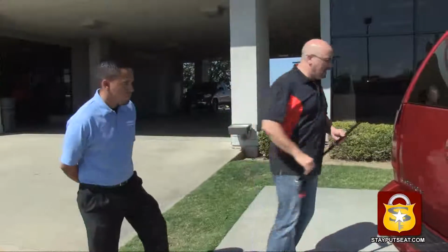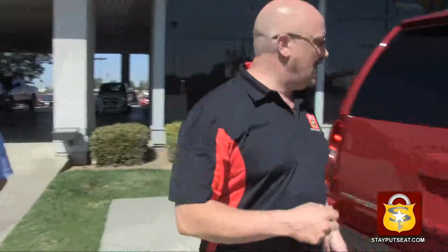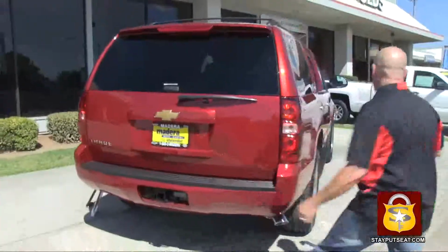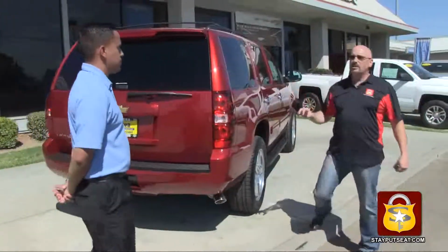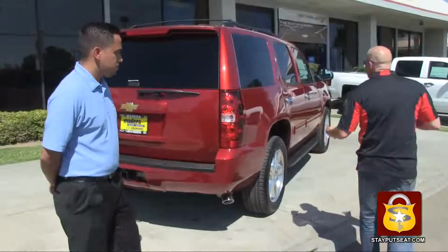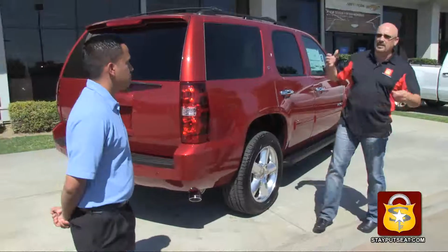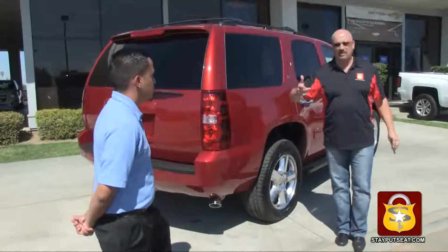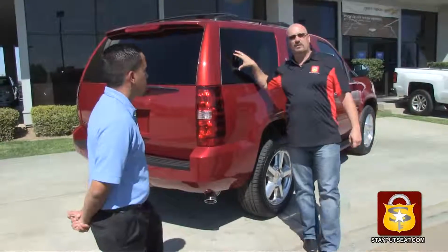Okay, so what we got here is a 2013 brand new Tahoe. This is a LTZ, Martin? How do we know? LTZ. It's actually an LT. Okay, fully loaded Tahoe. Now, the nice thing about this Tahoe is it's a V8, gets 21 miles to the gallon. It's that primary people mover in this area. Folks that go camping, folks that tow boats, folks that have kids in Little League. They're buying this vehicle for that lifestyle.